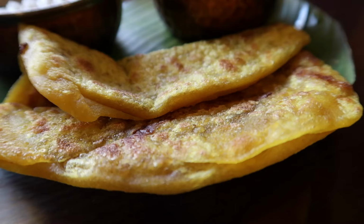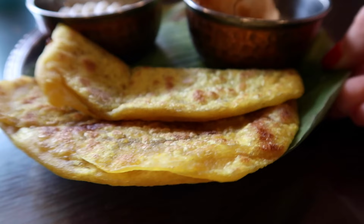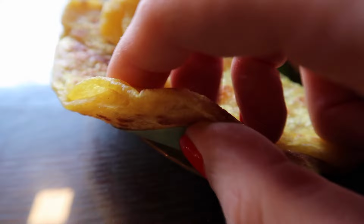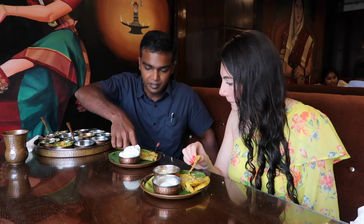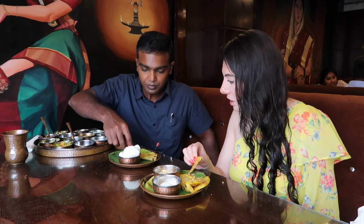The other one is obattu. And what is that? It looks sweet, like a paratha. It's a sweet chapati, actually. Okay. So this has a lot of ghee as well. But again, really sweet and tasty. And what is that filled with? Again, jaggery. Oh, jaggery! Jaggery is so tasty.